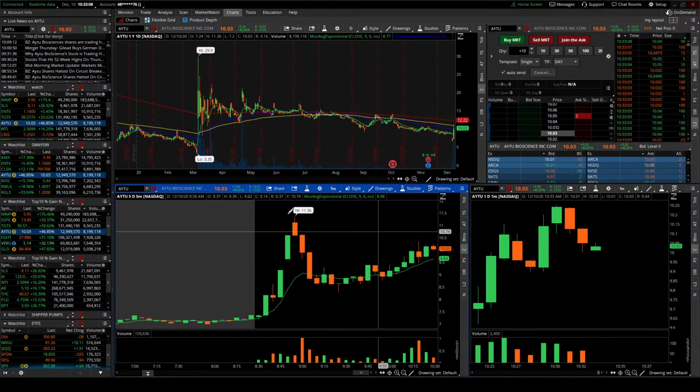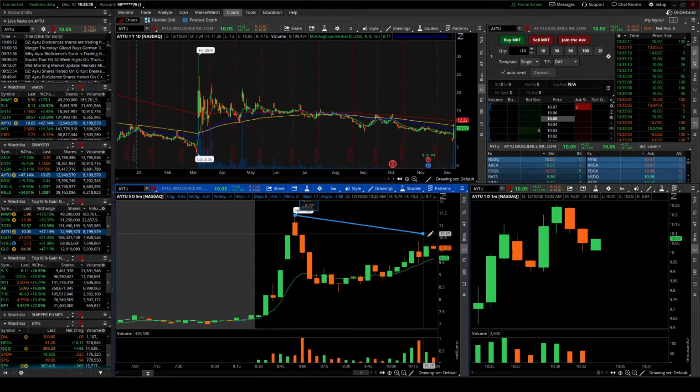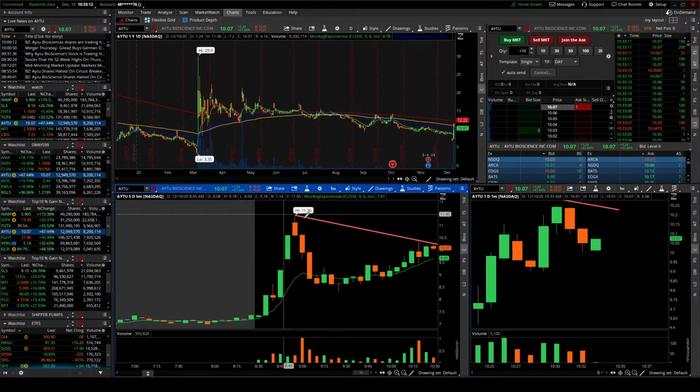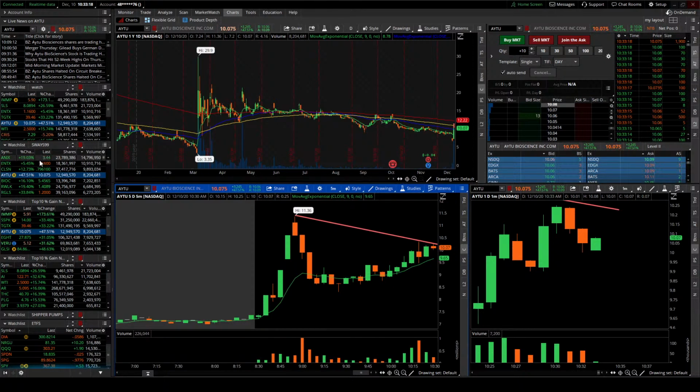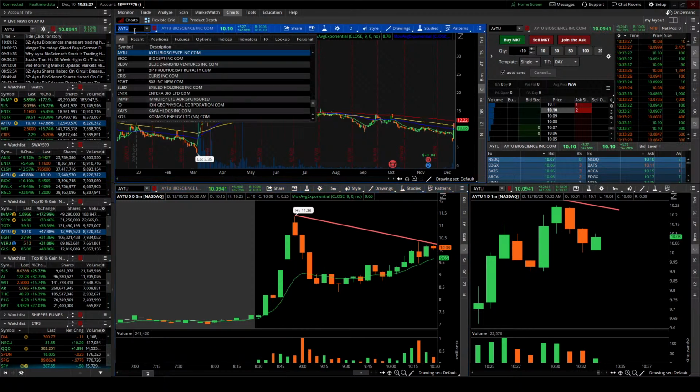So now you got that downtrend. Now you can draw a line straight across here, and you got an overall downtrend at the top. You got 20 cents on Apple, so you're scalping Apple.